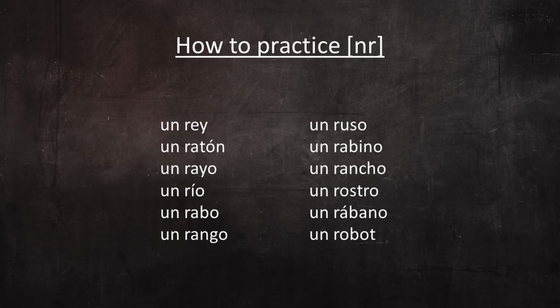Un rey, un ratón, un rayo, un río, un rabo, un rango, un ruso, un rabino, un rancho, un rostro, un rábano, un robot. And once you're able to smoothly pronounce these word pairs, begin practicing complete sentences in which this combination appears. Here are some Spanish sayings that contain N followed by R.